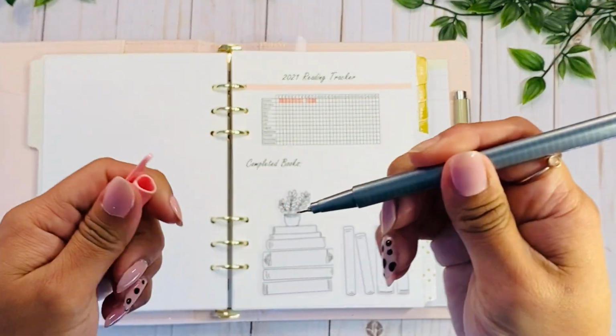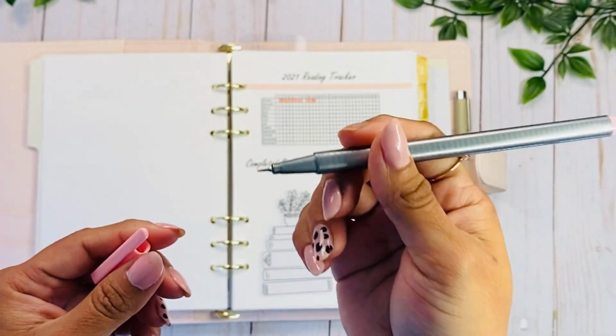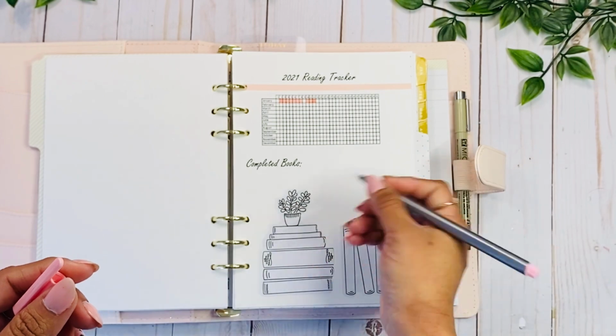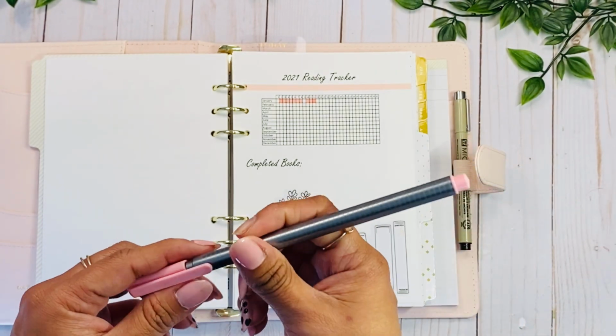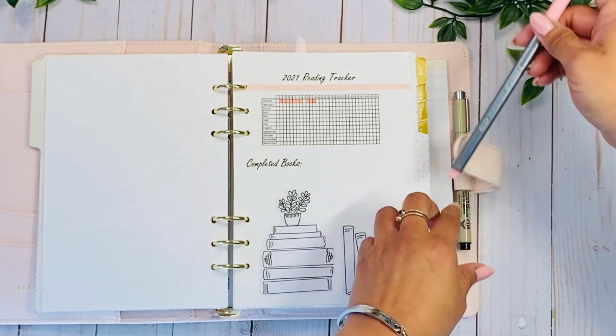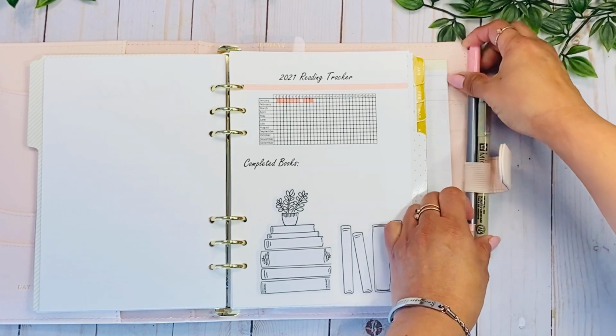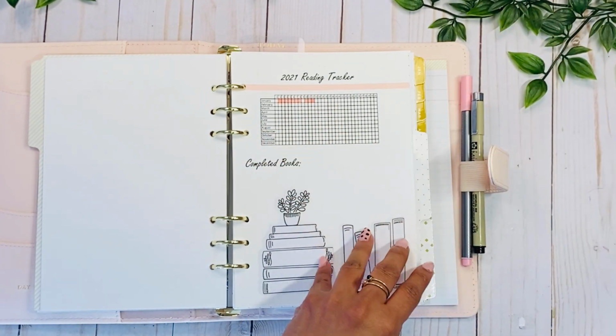So this is just a little fine tip pink marker. I like this one because it's soft enough. You can actually do notes with this if you want a note to be on a different color instead of having a marker or a highlighter. And then it's easy to just color the box.